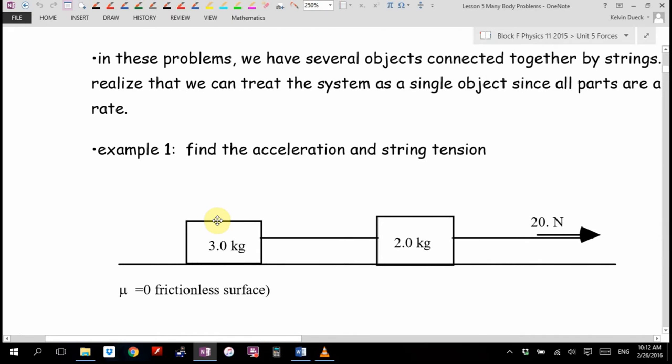In example one, is there friction? How can you tell? This is maybe obvious, but I want to make sure you notice. How did I tell you that there was no friction? You see it? Yeah? This is my way of saying ice. Okay. How many masses are there?